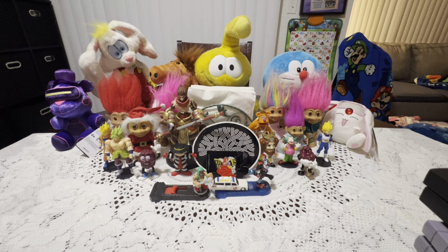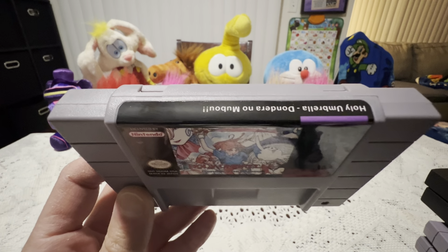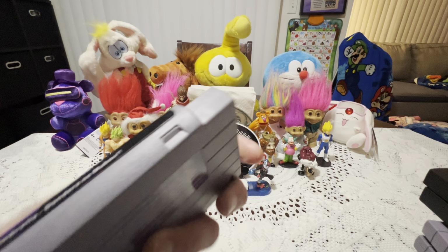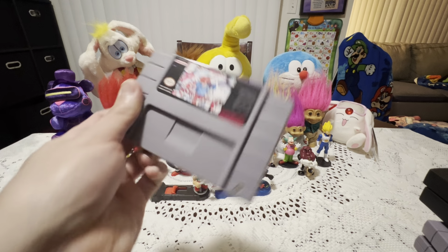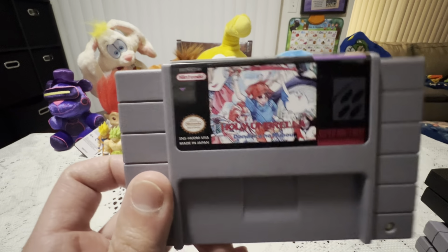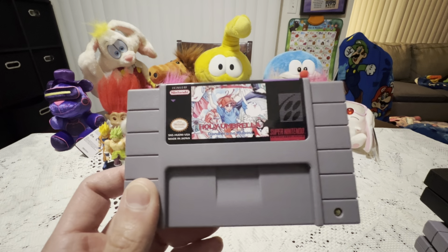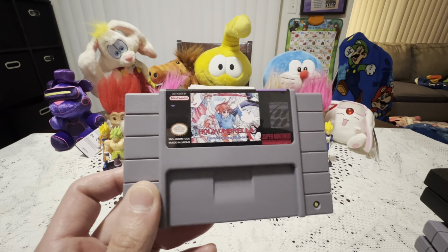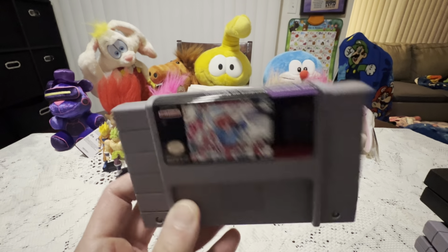A very fun game that I played, I emulated, and that is Holy Umbrella, Dondarra's no Mubu. Or they call it Dondarra's Wild or something like that for the SNES. This game never came out in the US. This was a strictly Japanese game. They made a translation of it a few years back, and I played that translation.